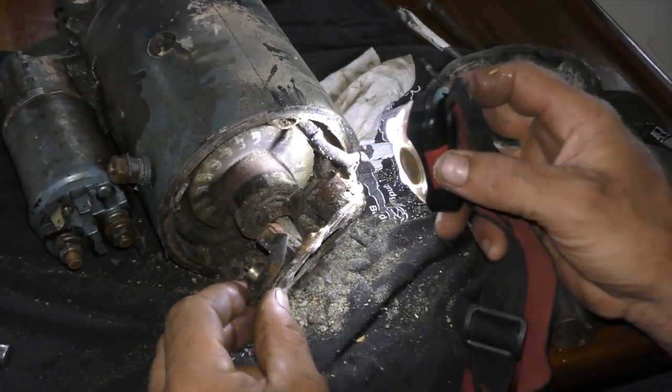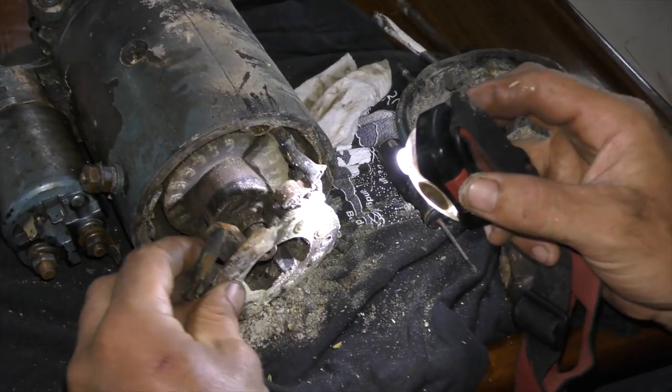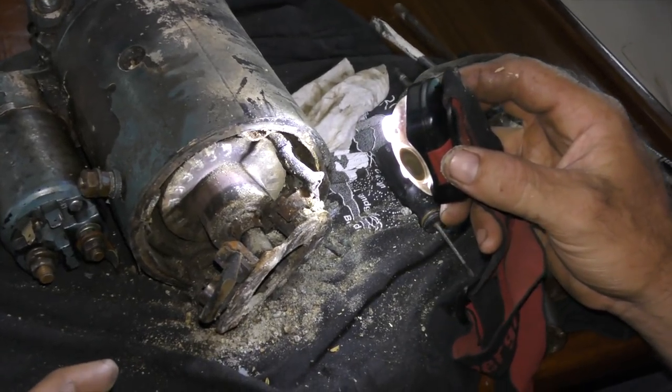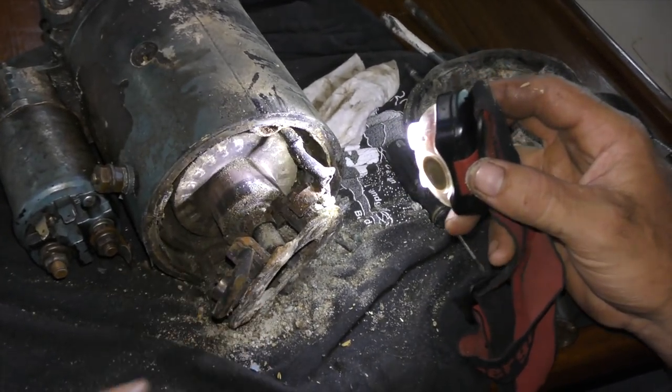So we're in a bit of a pickle because we've got to get out of where we are really quick. We're late in the season and we need to get this going as quick as we can.